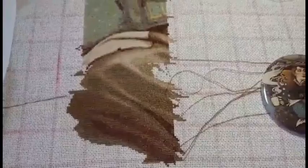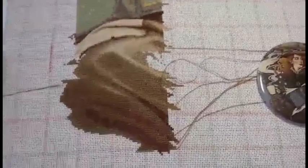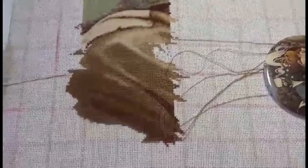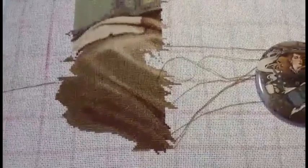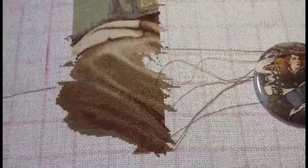Hey, Flosstube, it's Pam. Today is Thursday, the 10th of August, and this is Jay's piece. I have been working on this a fair bit this afternoon. I didn't get a whole lot of stitching done yesterday, even though I was home most of the day. I was baking cookies for the kids and running my son around. And we lost the power in the afternoon for an hour or so.